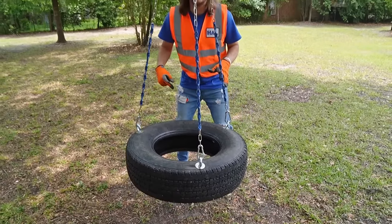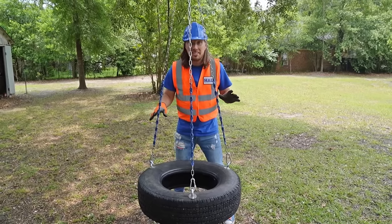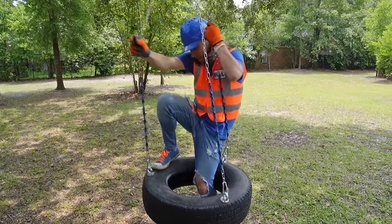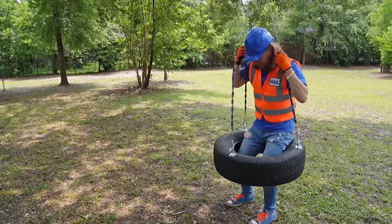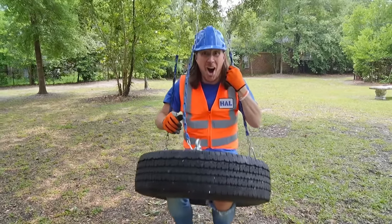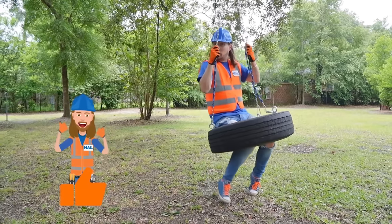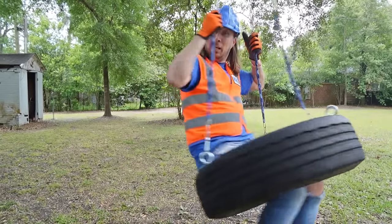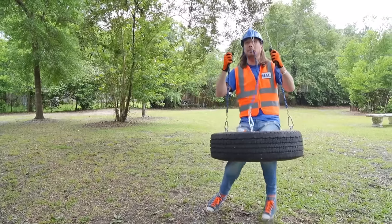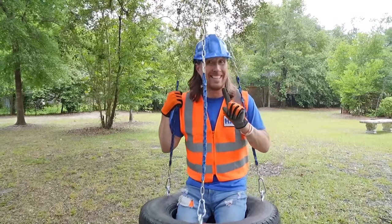Here it is. It's the tire swing. Well, we got all our tools cleaned up. Now all that's left is to test it out. You can get in here like this right here. This is a good way to do it. You can sit on the side. And you can swing. Watch this. Wow. This is great. Not only that, but you can swing all over the place. Even spin around. And the chains spin with you. This is absolutely awesome.